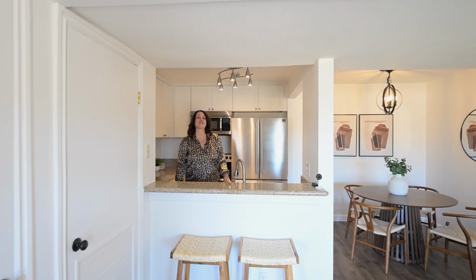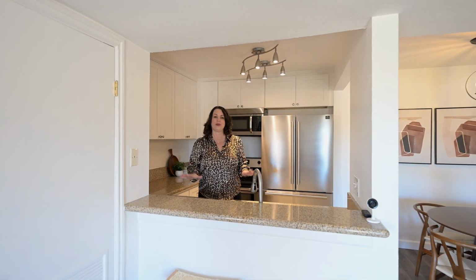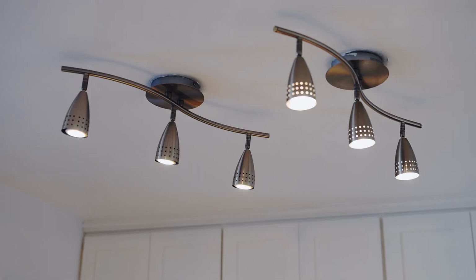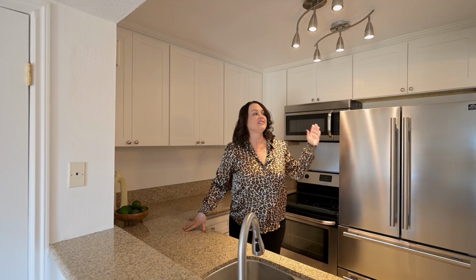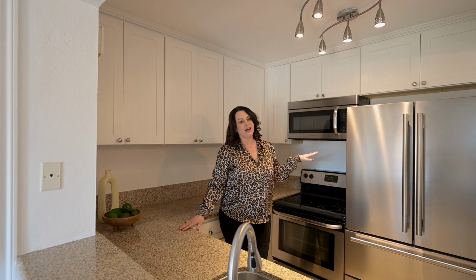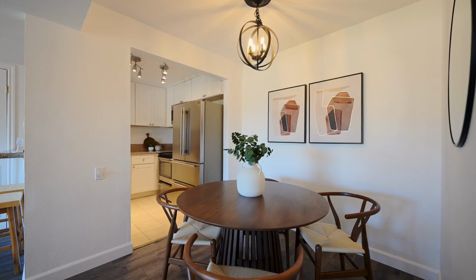The kitchen features white shaker cabinets with granite countertops and this bar so you can talk to your friends and family as you're cooking. There's also stainless steel appliances, including a fridge that comes with the purchase of this home.